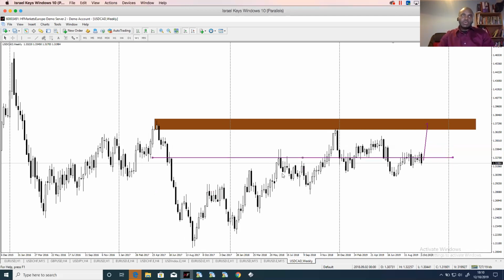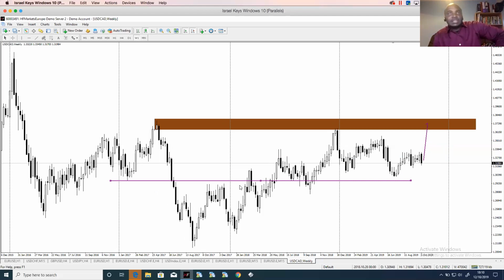And so there you have it. I am going to end this MT4 tutorial here. It's been just about an hour roughly, maybe an hour and 5 minutes. I think that's enough to digest. Go back over it over and over again.